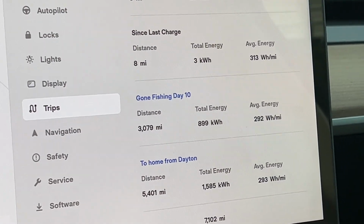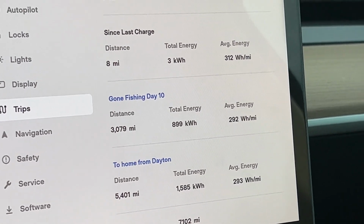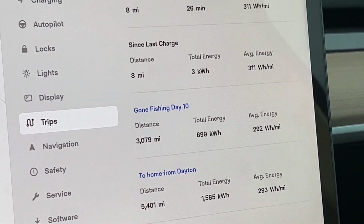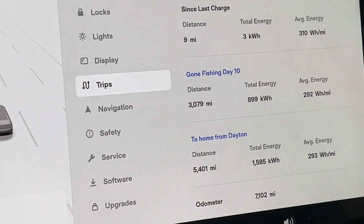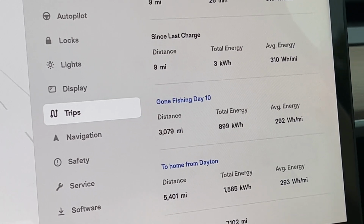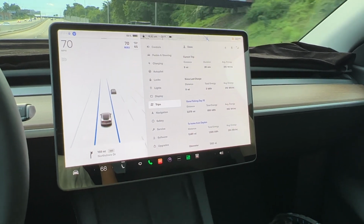Yes, it's day 10 and these are our stats. 3,079, 899 kilowatt hours used and an average of 292. We've got 330 miles to go today, so it should be an interesting day. It's Sunday, it's light traffic. So let's move on down the road here.